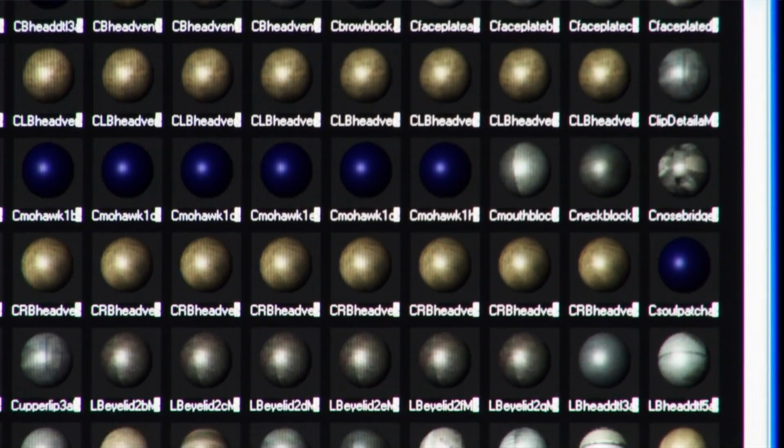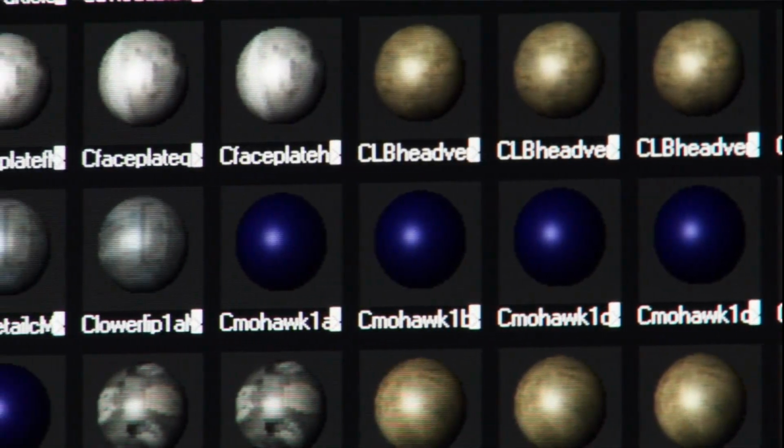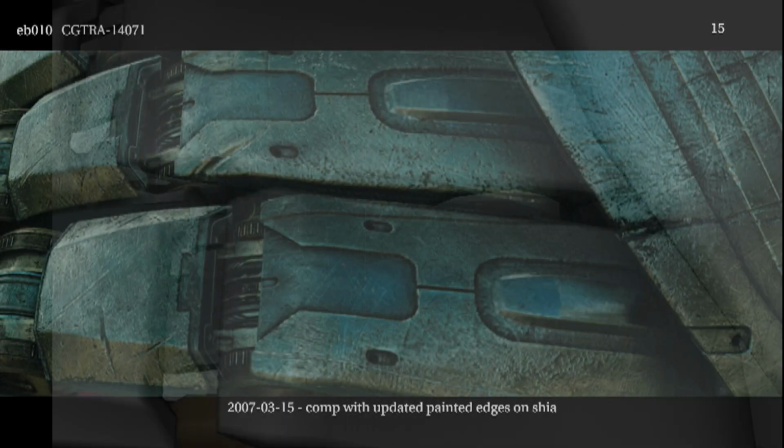We did huge packages of texture reference and abrasion reference for even the robots internally, because we didn't want them to be so squeaky clean that they were uninteresting. So on his hand, the surface was perfectly smooth, and then we add in these scratches and nicks and dings.